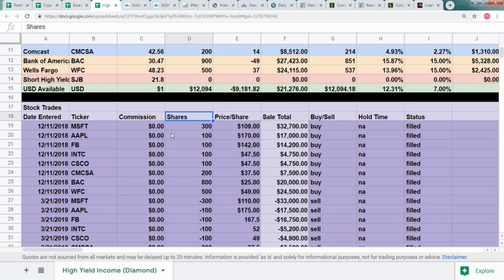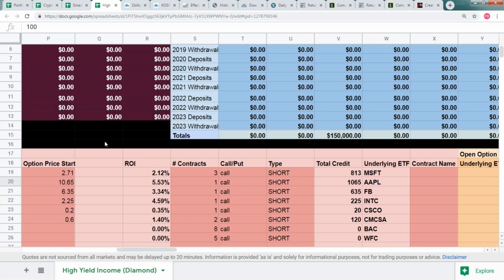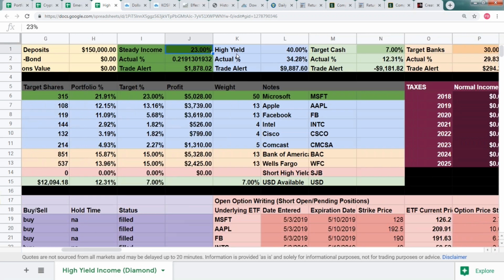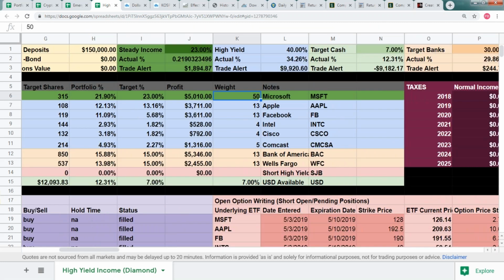Okay, so the first step for anyone who wants to follow the diamond program is going to be to go to this section up here, and this will be your default setting. It's going to be 23% steady income. That goes to Microsoft. This is all color coded, so you can see that 23 matches that. Then we go to the high yield, 40%, and this weight level is how it determines the ratio to split up the 40% of your capital. So you can see how that breaks that down for you.